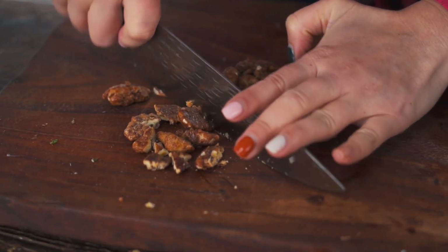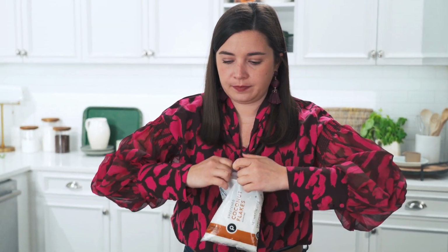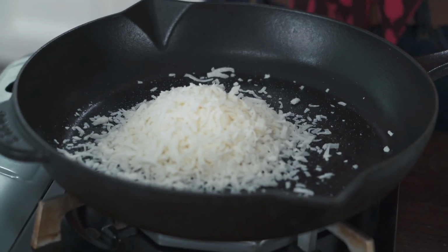I need to chop my pecan pralines while I have my cutting board out. I cleaned up, I pondered my life, and I know whatever I do with this coconut, the coconut has to be toasted. So I'm gonna go ahead and get that part out of the way. That seems like enough for one.